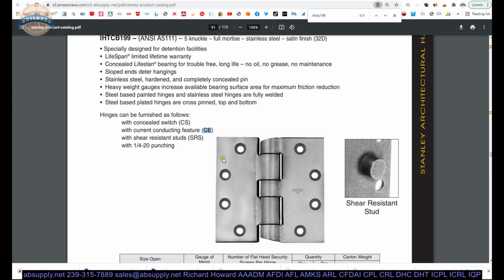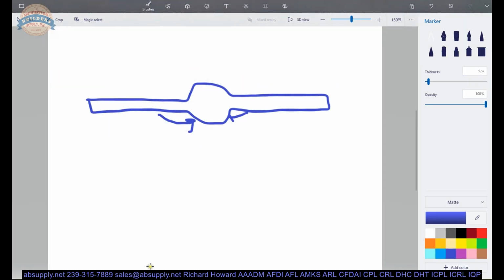The shear resistance stud, based on the image, I'm going to say there's two ways that manufacturers do these studs. The way that Stanley does it is as follows. We already have a security pin hinge. You can't drive the pin out. So we have an NRP because some studs sit here, and when you close the hinge, there is a hole that's prepped in the other leaf where that nestles into. But I believe what Stanley does on this is that stud is back here, and then you drill a hole into the hinge leaf for that stud.